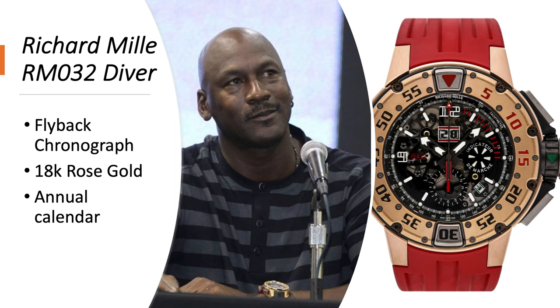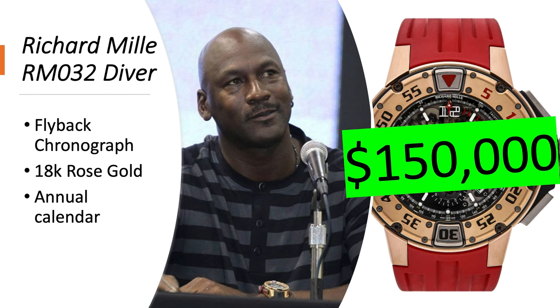Richard Mille RM32 Diver. This has a flyback chronograph. It's an 18 karat rose gold and also has an annual calendar function. Richard Mille is not really known for having round watches, which are the conventional shape of watches. But yet, this is one of them, and it's worth quite a bit of money, but not as much as the other rectangular watches they have. It's worth about $150,000.